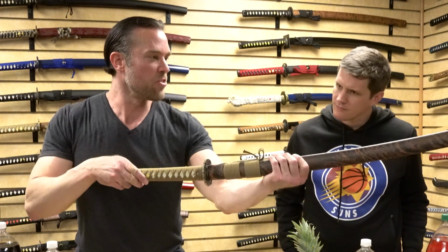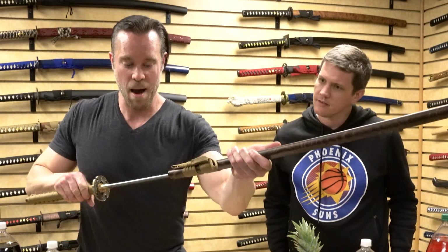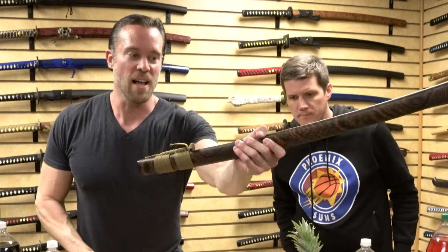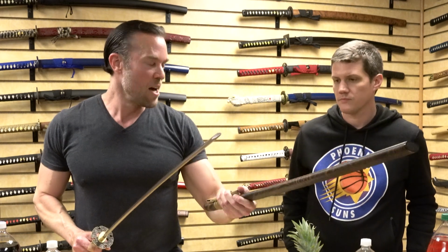A couple other things I noticed on this. What do you think of that scabbard? Scabbard's awesome. It's got a really interesting design on it. Yeah, it looks awesome. Like you said, it would look great mounted up on the wall. Absolutely. I love the scabbard. I think it's so nice. But what I notice about it is a lot of the higher end swords use a wooden scabbard, and this is definitely a PVC scabbard, which a lot of people would think is a negative, but I actually see that as more of a positive for certain reasons.